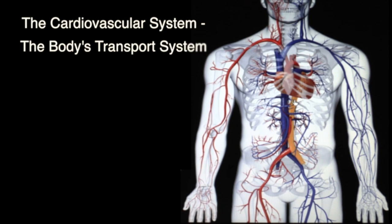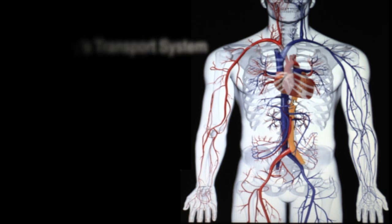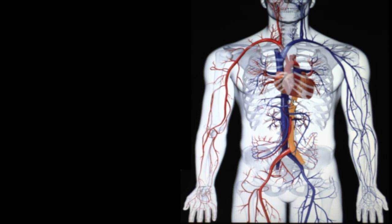The cardiovascular system, or the circulatory system, is the body's transport system, and it's responsible for delivering oxygen and other nutrients to virtually all body cells and removing carbon dioxide and other waste products. The whole system starts with the heart, the left side of the heart, where blood is pumped down the aorta. The aorta is the largest artery in the body, being the size of a broom handle, but then it progressively gets smaller and smaller as it branches out into other arteries.